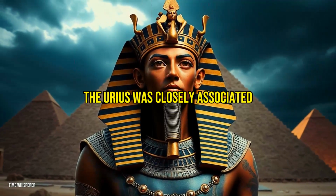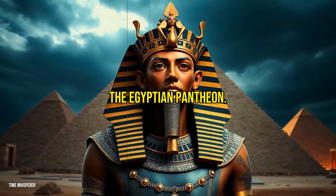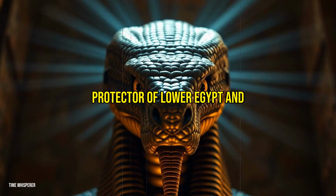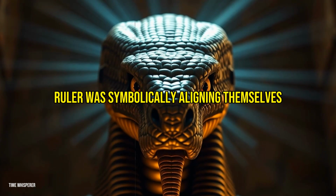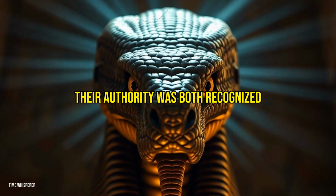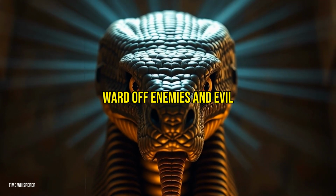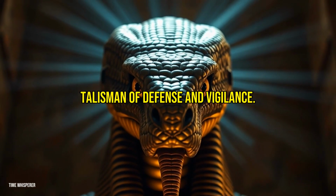The uraeus was closely associated with the goddess Wadjet, one of the oldest deities in the Egyptian pantheon. Wadjet, often depicted as a cobra or a woman with a cobra's head, was the protector of Lower Egypt and a guardian of the pharaoh. By wearing the uraeus, the ruler was symbolically aligning themselves with Wadjet's divine power, ensuring their authority was both recognized and protected. The cobra's raised hood, ready to strike, was believed to ward off enemies and evil forces, making it a powerful talisman of defense and vigilance.